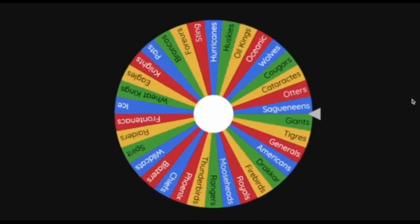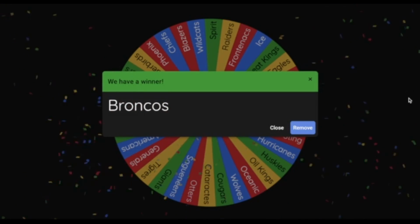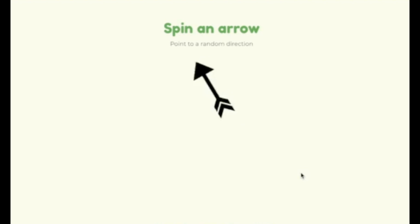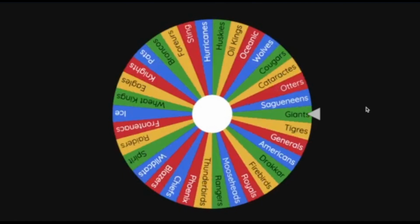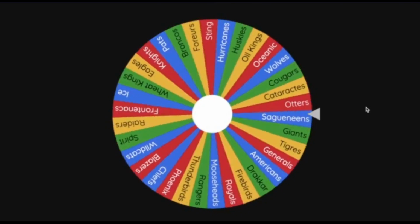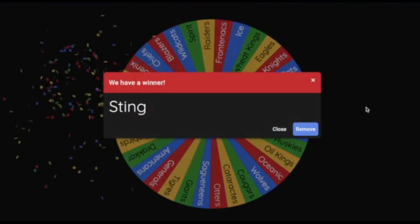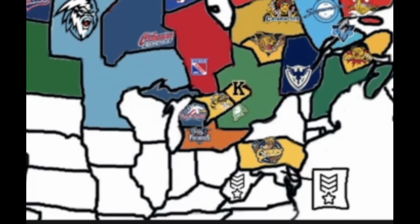Alright, our next team on the wheel will be the Swift Current Broncos, who have already defeated the Moose Jaw Warriors. And Swift Current will be headed to their southeast. And that arrow passes through North Dakota, so the Broncos will expand. Our next spin on the wheel, we will have the Sarnia Sting of the Ontario Hockey League. And they will be headed to their northeast. And that is a matchup against the Kingston Frontenacs.